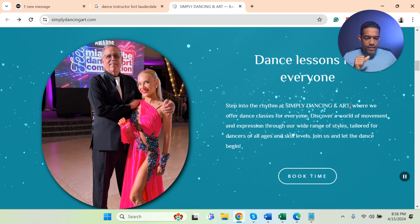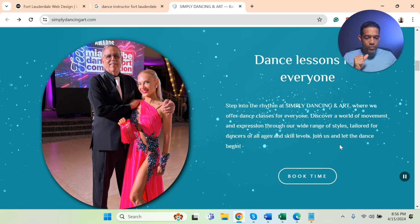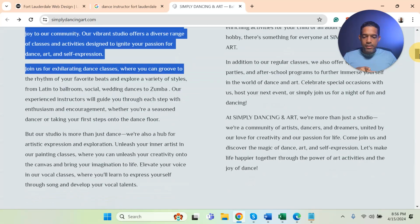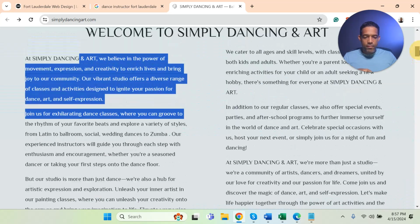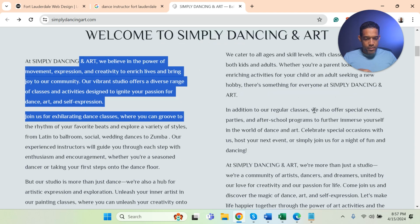Step into rhythm at Simply Dancing, where we offer dance classes for everyone. Discover a world of movement. Now, the one thing that I've noticed, obviously I didn't read all of this, but I still don't know the exact type of dancing school that this is. So maybe if I went, let me see, we cater to all ages. In addition to regular classes, we also offer special events. Join us for exhilarating dance classes.